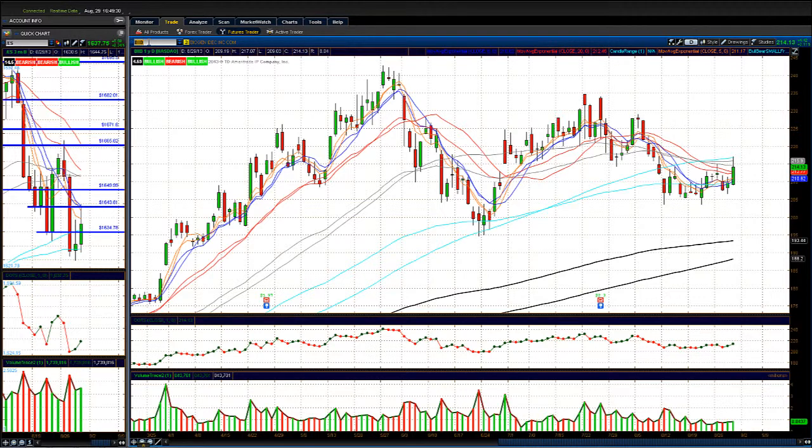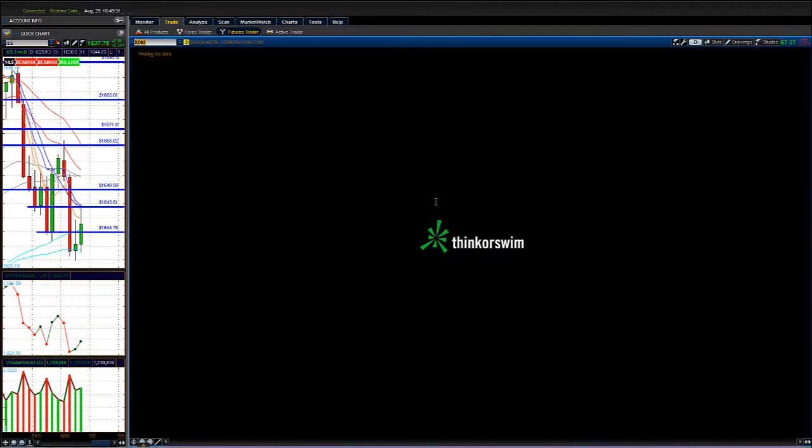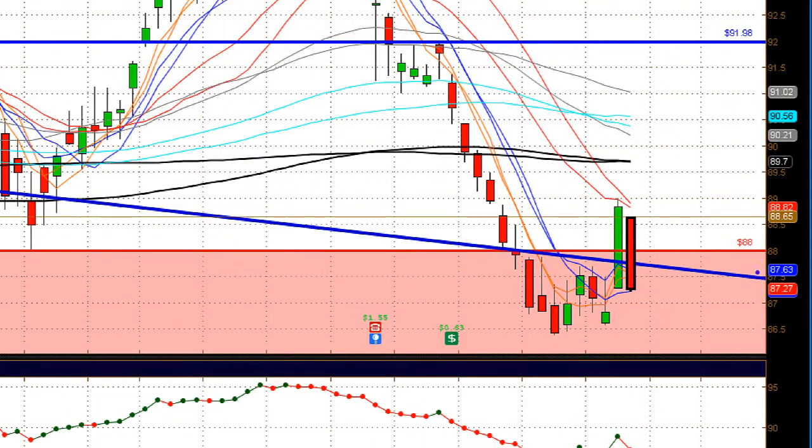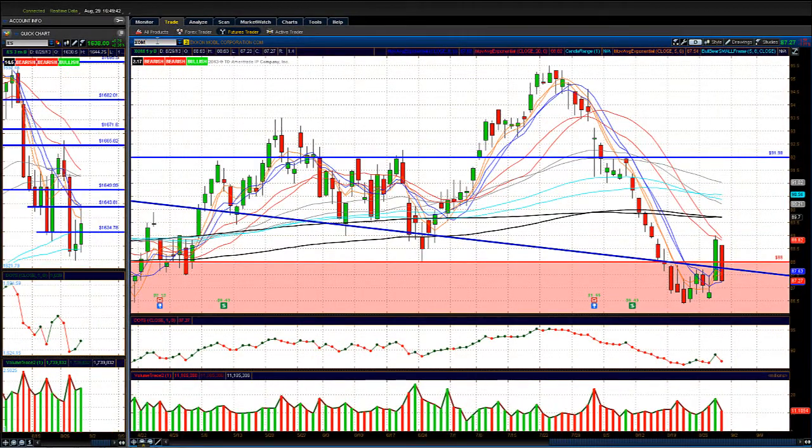Aside from that, energy stocks. ExxonMobil was strong yesterday, but gave back pretty much all that action today. I'm not even sure if this move right here was news related, but you can see it gave back everything. That's not good for that stock. Probably should go back and recheck those lows around 86.50.